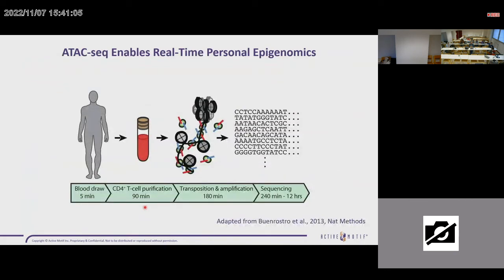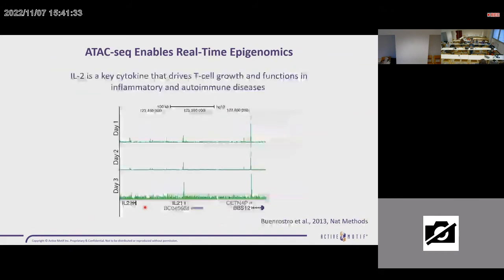The goal of the ATAC-seq was really to enable real-time personal epigenomics, which is really a dream, I think. Imagine you treat a patient and every day you are able to follow how the treatment is going. So this is really great. So here they just have to get some blood, and after ATAC-seq, look at the sequencing.